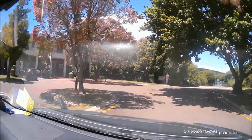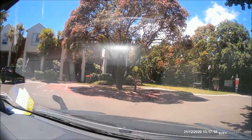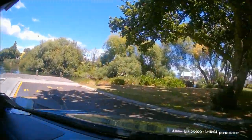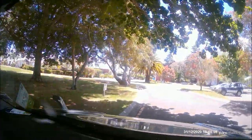They're actually like cottages, two-bedroom, three-bedroom, four-bedroom. And you have the lake and an inlet to use. And that looks rather tranquil, doesn't it?